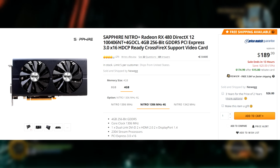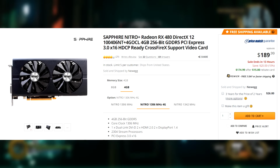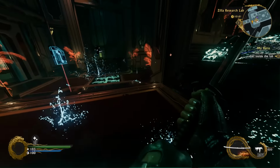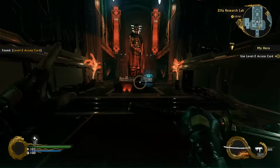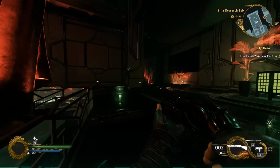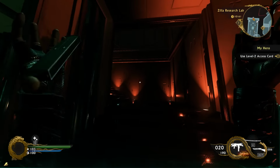Moving on to number 2, the SAPPHIRE NITRO Radeon RX 480 4GB video card is available for $190, and it's got a $15 mail-in rebate knocking it down to $175. Once again, the RX 480, just like the RX 470, is a fantastic 1080p video card. This is the 4GB model, so I would stick to 1080p gaming, and for $175 after the mail-in rebate, even for the $190 base price, it's just a really solid GPU.